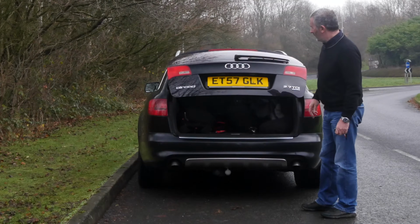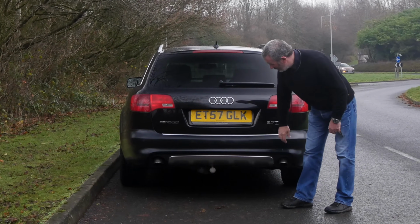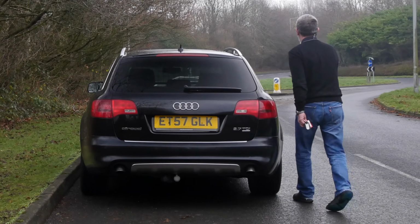Power closed tailgate, privacy glass in the back here, rear wash wipe, high level brake light, and then we've got reversing sensors here, kind of an imitation diffuser, twin exhausts. I'll just show you in the back.